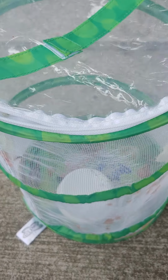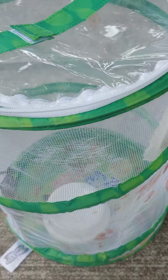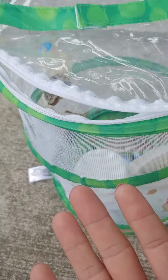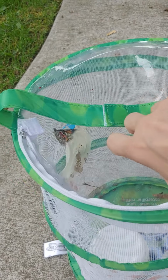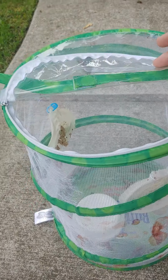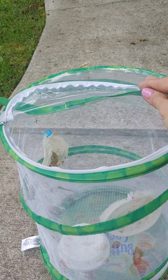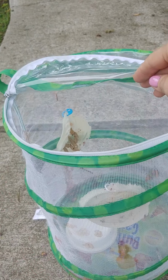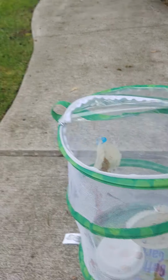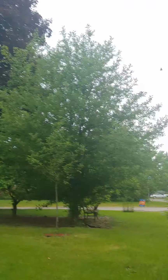Okay, kiddos, it's time. Our butterflies need to go outside, so we're going to release them. Here they all are. Oh, that one really wants to go. Up here. Oops, sorry, little guy. Here we go. See if he can come on out on his own. Almost. There he goes. There he goes. All right, that's one. Let me get another one.